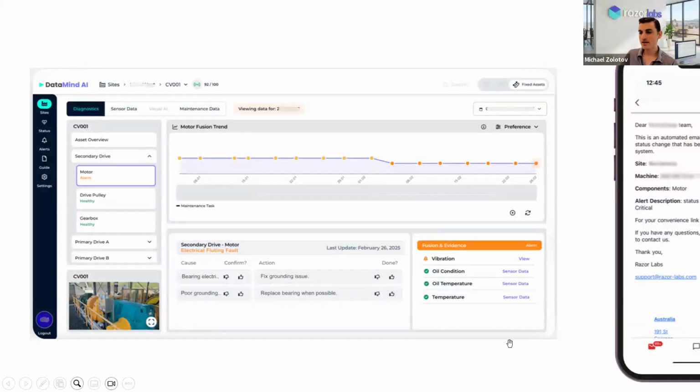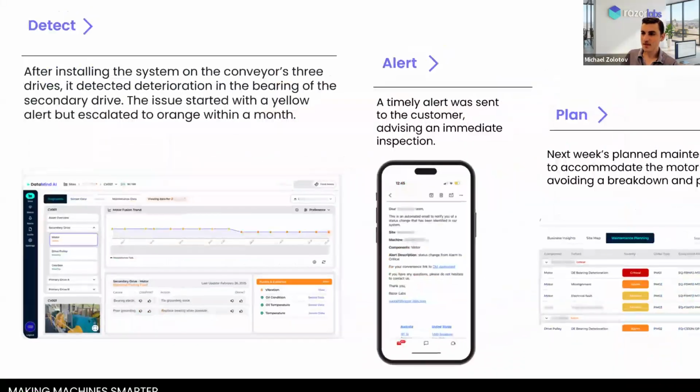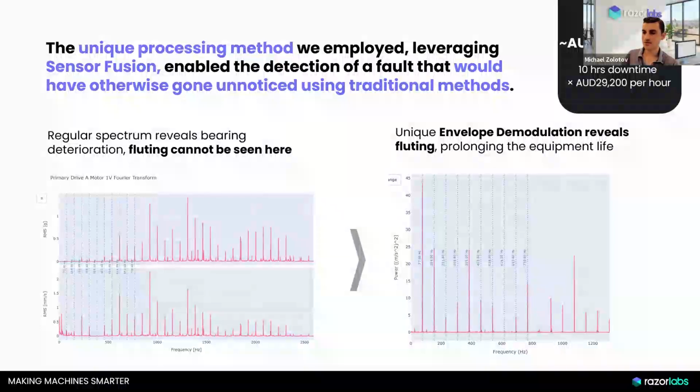And in this case, our system is actually using an algorithm called envelope demodulation. On the left side, you see a regular spectrum. A vibration analyst will look at the spectrum and will see that obviously we have here the bearing frequencies, but the fluting cannot be seen. So in this case, in regular vibration analysis, they will just replace the bearing, and the new bearing, as I said, will suffer from the same root cause, from the same issue.